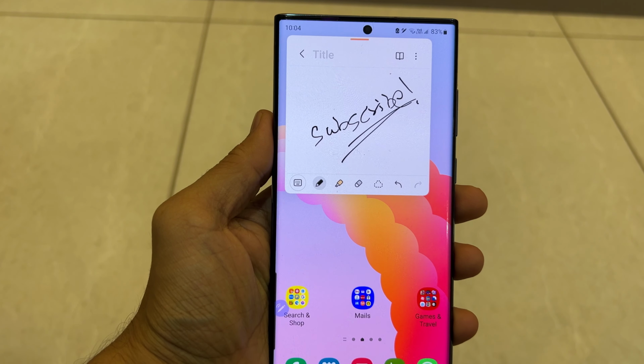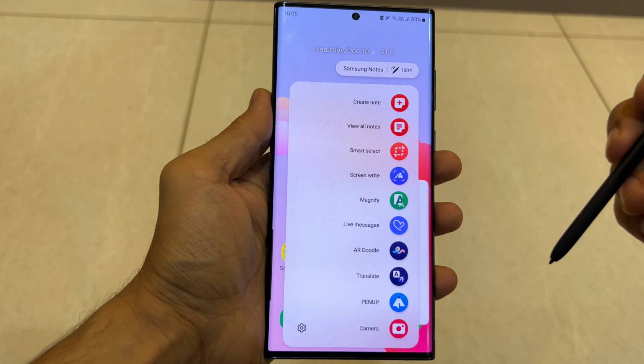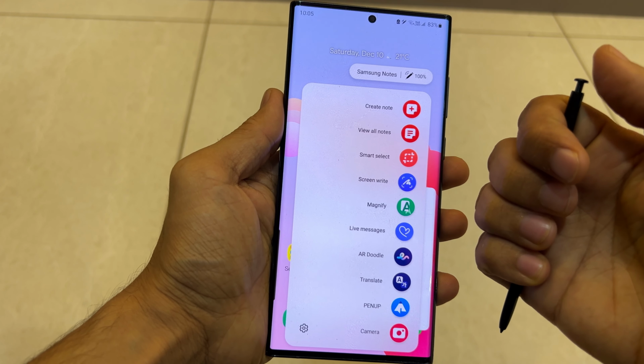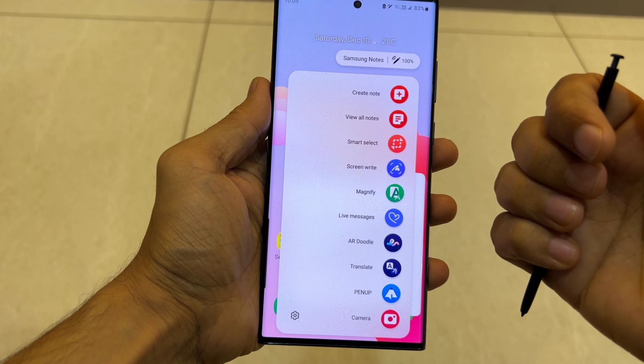There are also many useful features like Screen Write, where you can just take a screenshot and draw or mark whatever you want on it. You can also sign documents, PDFs, select any text from anywhere on the display, and much more. So there is a separate fan base for the S Pen.